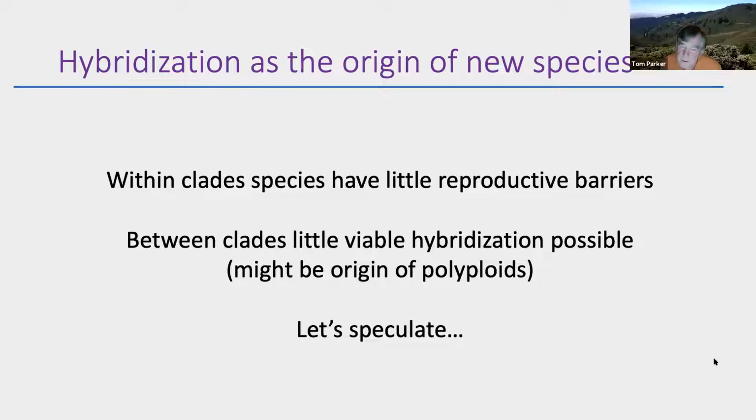Now, between clades, there's very little viable hybridization possible, but that might be the origin of polyploids, because if you've got a genetically difficult group, then it might be that they just double chromosomes by accident, and all of a sudden they're genetically viable. So let's do a little speculation to end.